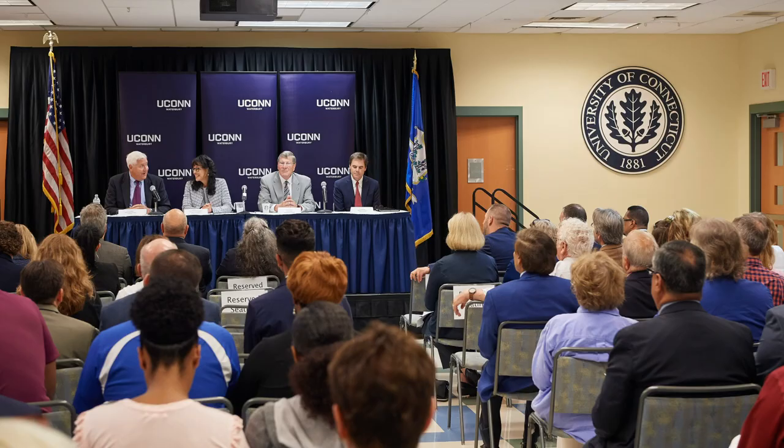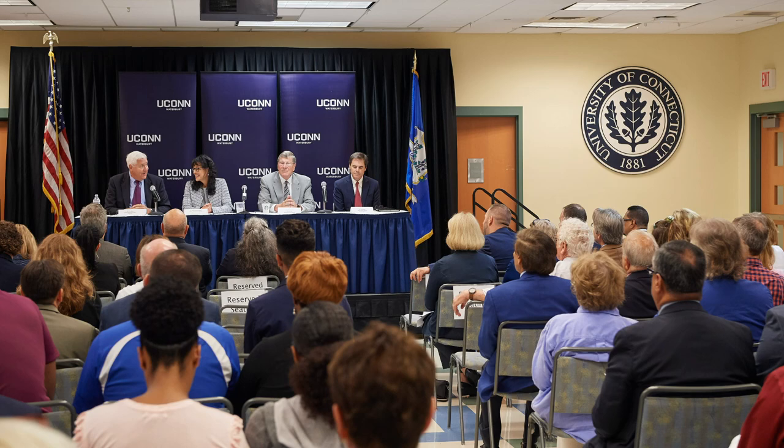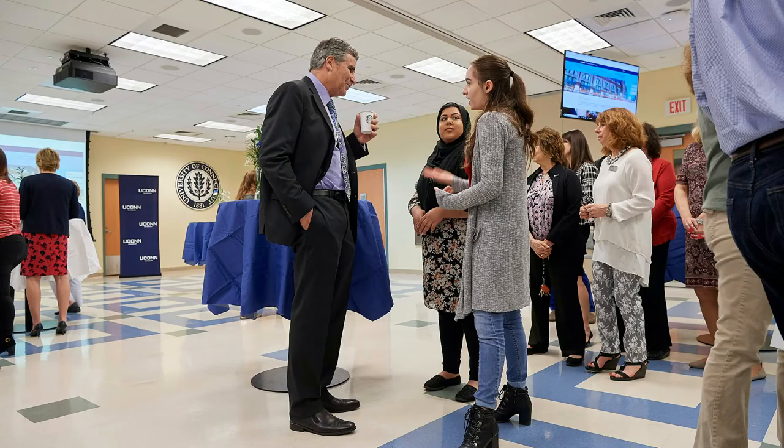Walking to the other end of the first floor of the main campus, you will find our multi-purpose room, often referred to as the MPR. The room has 2 wall dividers and can be broken up into 3 smaller rooms to be used as classroom space or for small events. Student clubs and organizations can also reserve these rooms for functions.